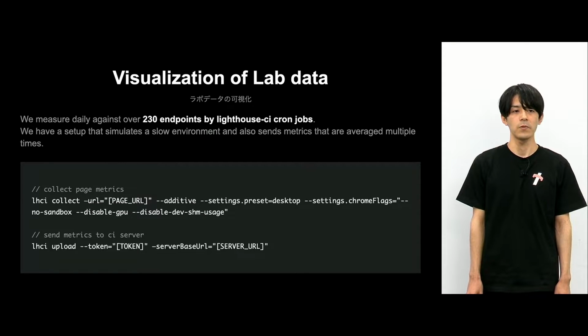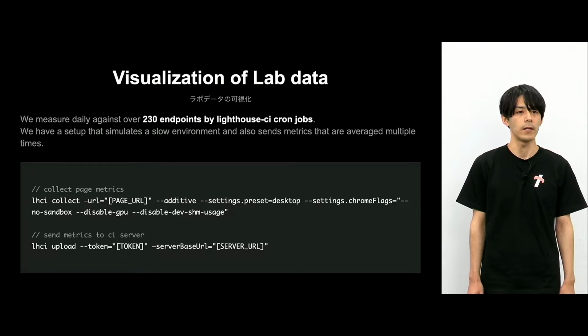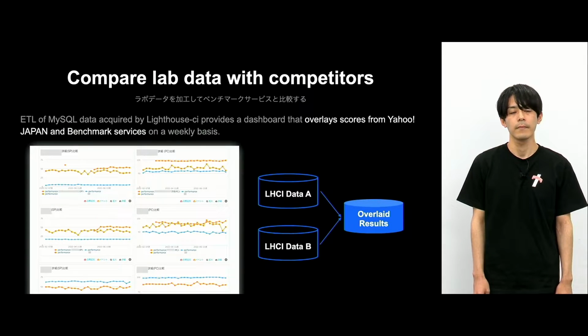At Yahoo Japan, it covers multiple pages per service with daily measurement for a total of over 230 aggregate endpoints. It may be unusual to operate with so many Lighthouse CI. The Lighthouse CI options can be set in a variety of ways. We have included a setting that simulates a slow environment and sends metrics averaged over multiple runs. So that will give you a stabilized measurement and aggregation.